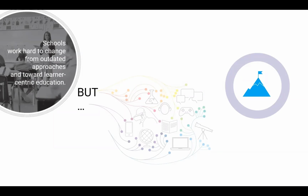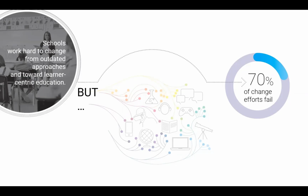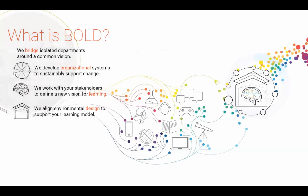And we've also formed this because of this situation, I guess I would say. We've all seen schools in pockets or in isolated situations that are doing amazing things in terms of teaching and learning, but it hasn't really happened at a systematic level yet. And it's partly because of this stat, because 70% of change efforts fail. So we're here trying to change that statistic. And this is what BOLD stands for, if anybody's wondering.